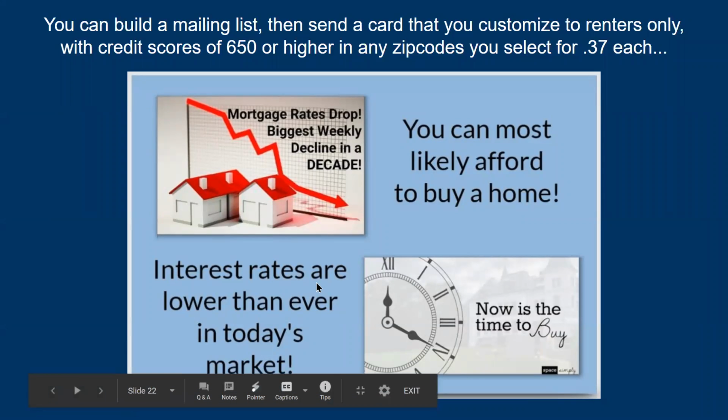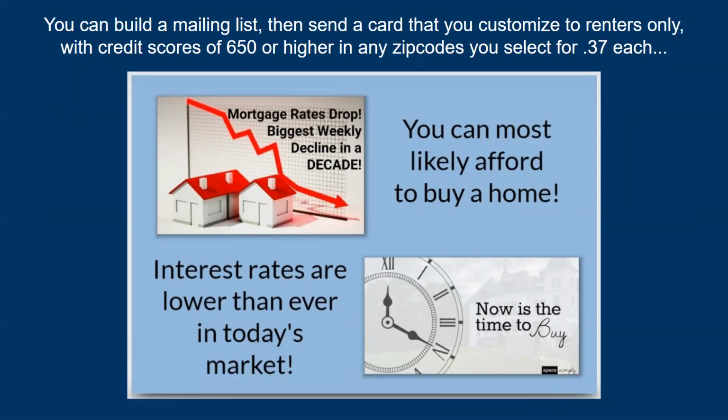I like to show you could build a mailing list of homeowners who lived in certain zip codes 5 years or more, 10 years or more, 20 years or more. You can pick their income, their credit rating, their credit score. You can pick married, not married, their age. It's like any other build-a-mailing-list, but you do it right on site on BannerSeason. This particular example was for renters only, and I selected renters in one zip code that had a 650 or higher credit score.